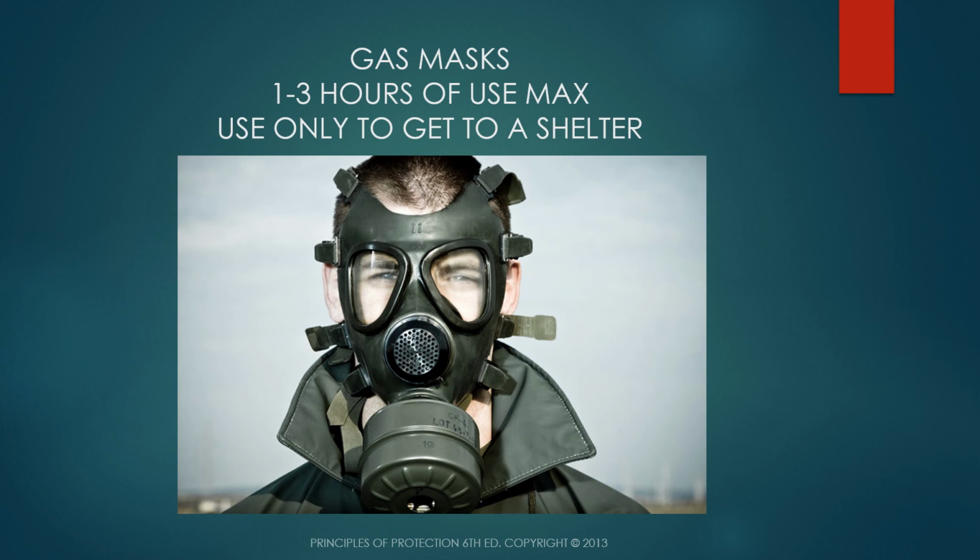The military troopers that are out there that are trained in it have trouble going 8 hours in a day, especially in hot weather. So this can only get you there. You can't wear this 24 hours a day.